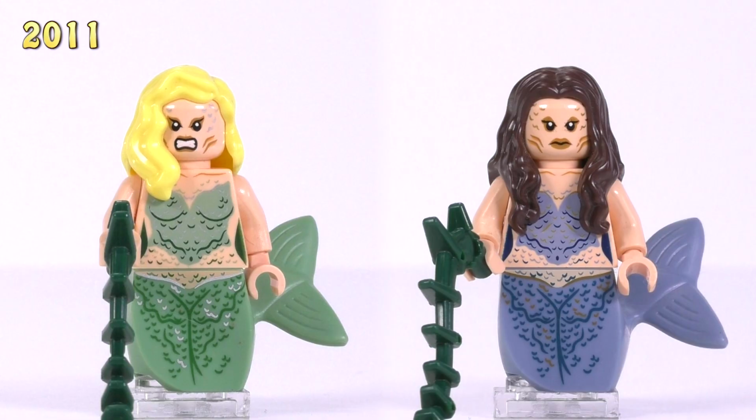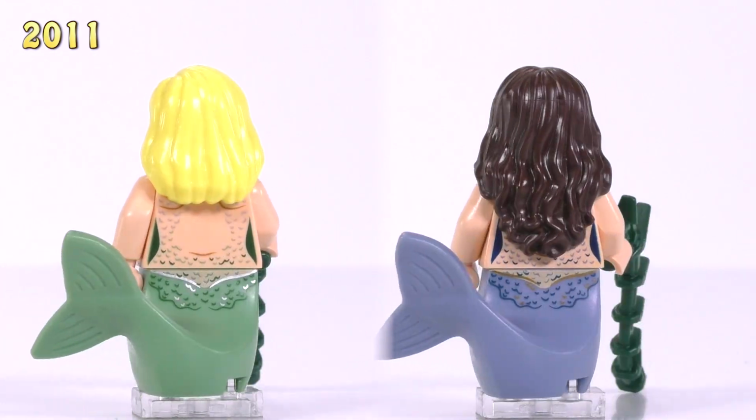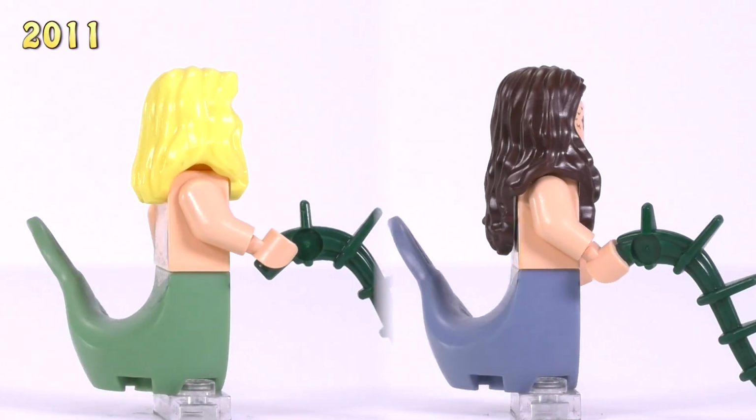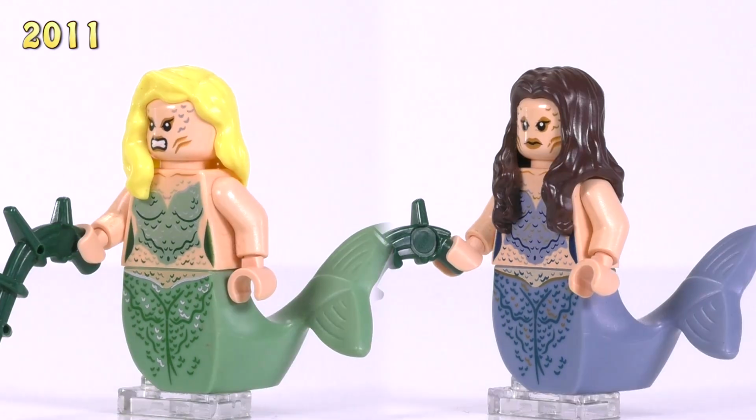Now the next 2 figs are some of my favorite from the collection. We've got the 2 mermaids. The green one is just called Mermaid, while the blue is Serena. And there's a lot of things about these minifigs that make them awesome. The detailing, the mold for the fishtail, of course.